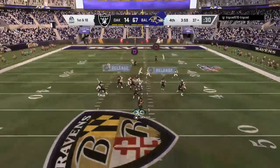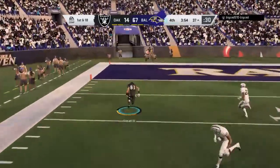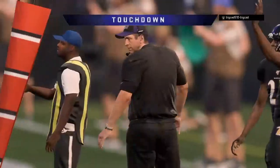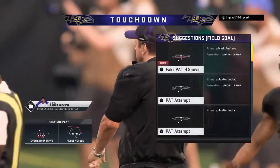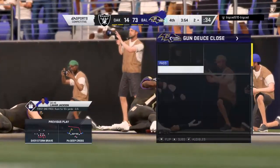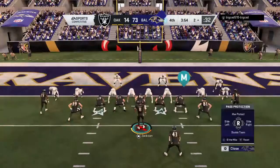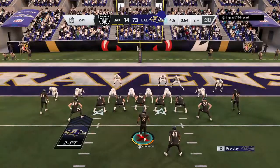After the interception, here's Jackson. Brought in left side by Snead. And it's into the end zone for a Baltimore touchdown. Willie Snead, 37 yards. And the Ravens turn that interception into a touchdown.